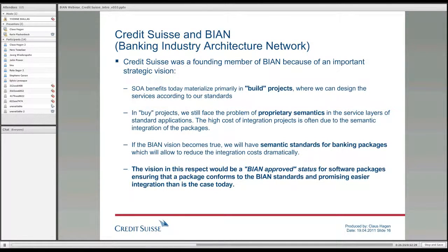So our big hope with BIAN is that it will standardize exactly these semantics, and that in, say, a few years down the road, we will be able to buy a package from SAP or Sungard or Temenos or some of the other vendors which are part of the BIAN association at the moment, which have a BIAN approved seal on the package, so we know what we get delivered to the services as a standardized semantics and integrates easily with our own systems if they have the BIAN semantics as well, obviously, which brings us to the first important point. We have to make sure that the semantics of our own systems fit with the BIAN semantics, and this is one of the reasons why we engage in some of the working groups that BIAN has started.